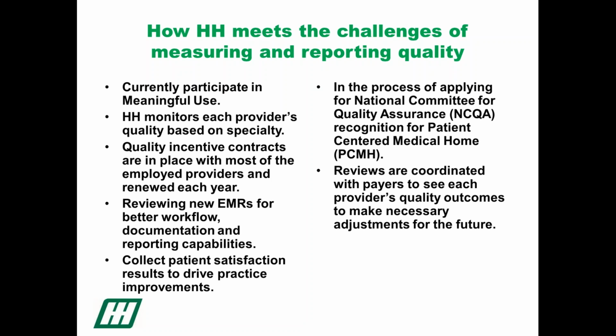Reviewing new EMRs is a big thing for us. Our current EMR, the functionality is there, but it is cumbersome like most EMRs, so we do have some challenges with it, with our reporting capabilities and data extraction. And our patient satisfaction results, we use those to drive some practice improvements.